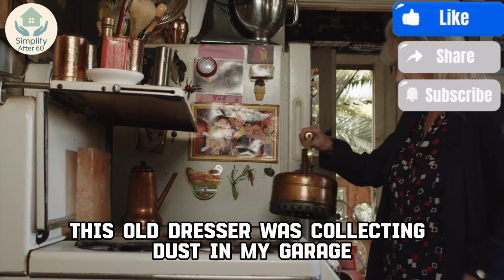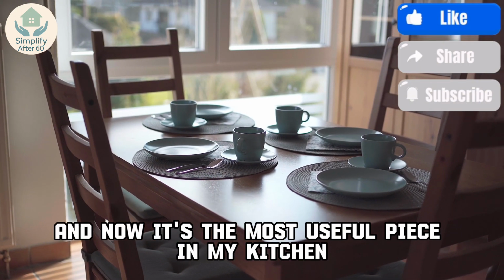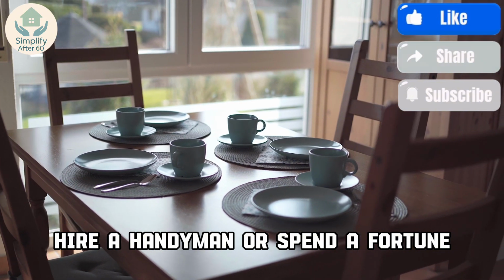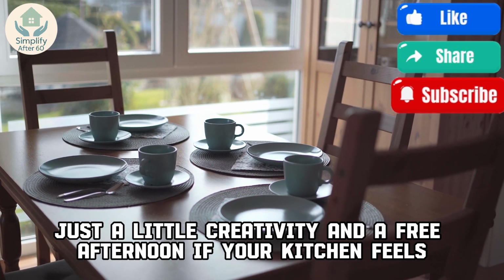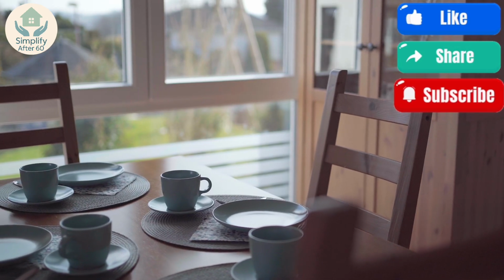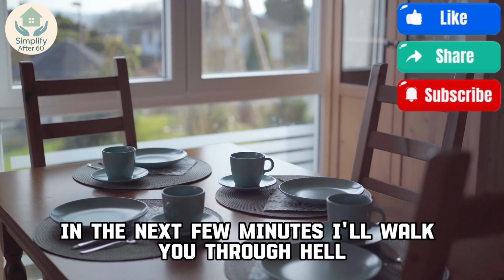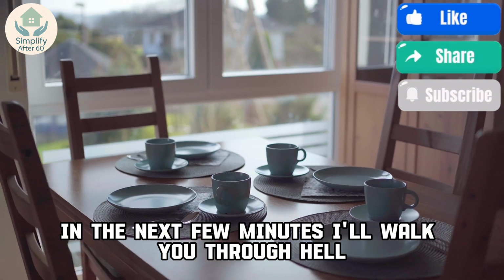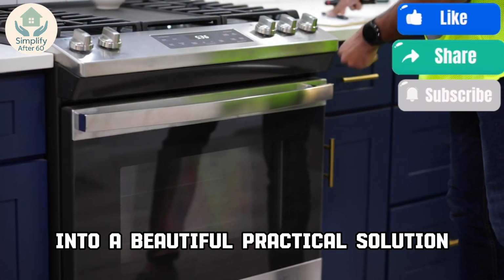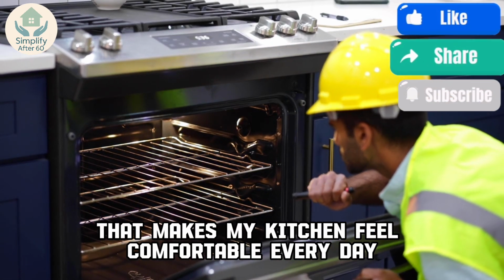This old dresser was collecting dust in my garage, and now it's the most useful piece in my kitchen. I didn't buy anything new, hire a handyman, or spend a fortune, just a little creativity and a free afternoon. If your kitchen feels cluttered or short on space, this idea might just change the way you look at your home. In the next few minutes, I'll walk you through how I turned a forgotten piece of furniture into a beautiful, practical solution that makes my kitchen feel calmer and more organized every day.